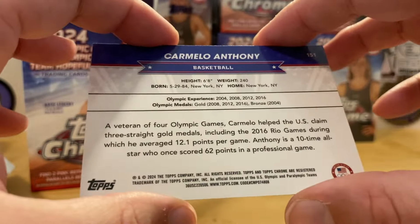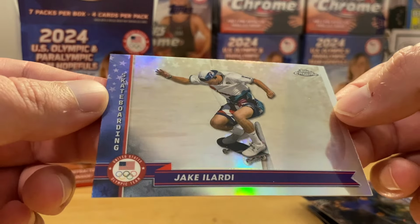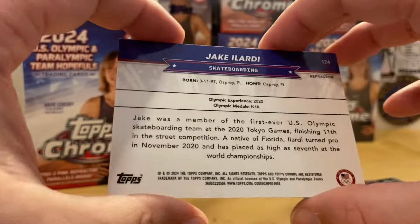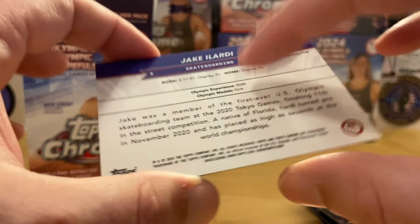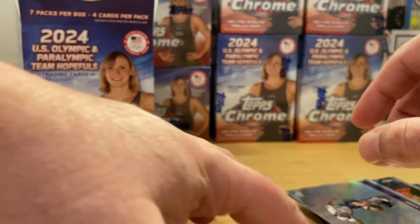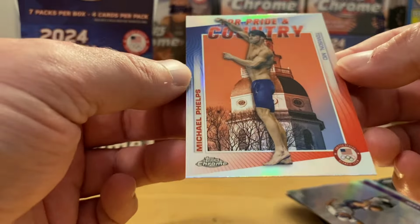New York. We have a Jake Illardi skateboarding. Home Osprey, Florida. Born in Osprey, Florida. And then our last one is Michael Phelps for Pride and Country. I'm a little confused.